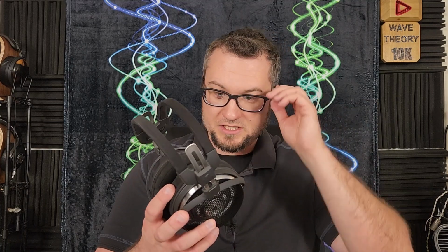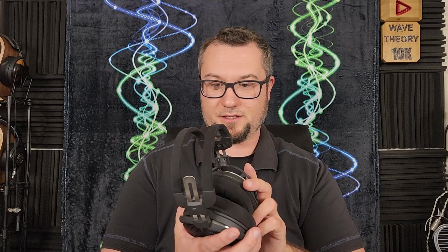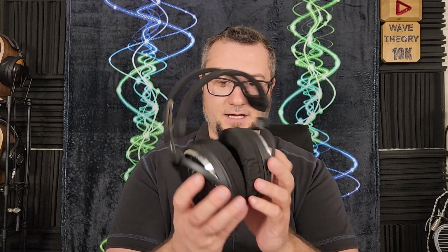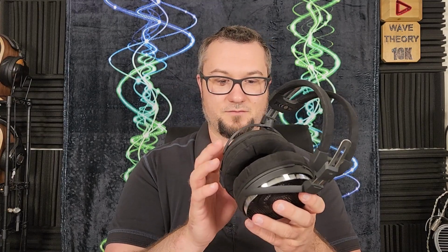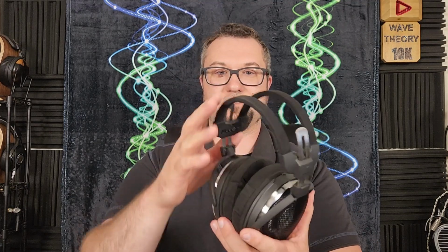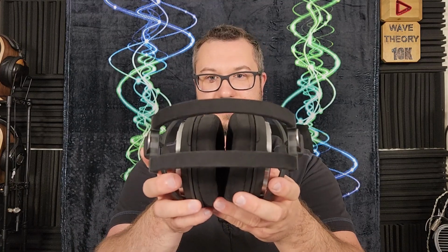Okay. Beyond that, though, we can just kind of dive into the build and so forth. It is a very light headphone. I neglected to write down the mass of it in front of me, but it's under 300 grams, I bet. It's very light. It is well made. It's not a suspension strap headband system, but it's got this dual bar on the headband there.